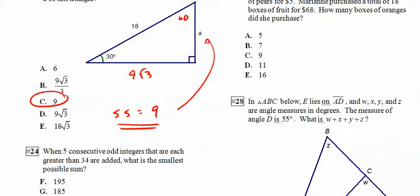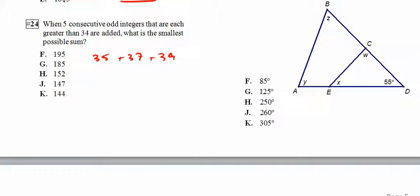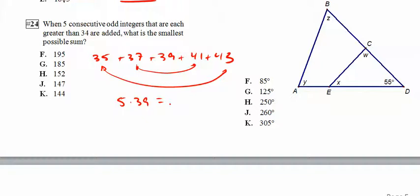When 5 consecutive odd integers that are each greater than 35 are added, what is the smallest possible sum? So they're saying take 35 plus 37 plus 39 plus 41 plus 43. Now you could crank all these in your calculator, or you could recognize that these are both 4 away from 39, and these are both 2 away from 39, so it's really 5 times 39, which is 195, I believe. And you can just blast them in your calculator. That's fine, too.